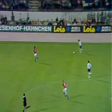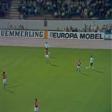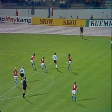A free kick to West Germany. Ball in motion when it was taken. They don't seem to mind about that, though. And Beckenbauer on the far side finding Wimmer. Here's Beckenbauer coming forward again. The short pass.